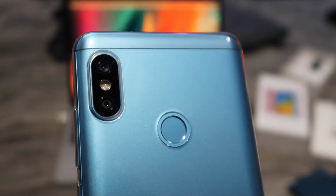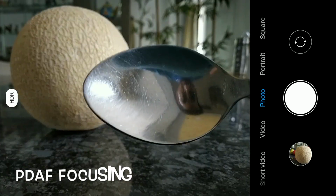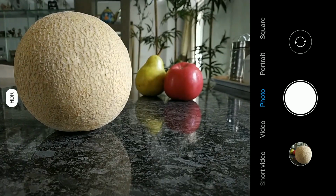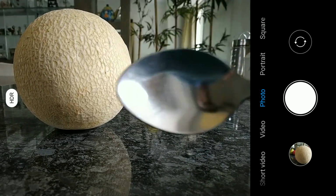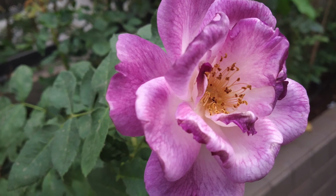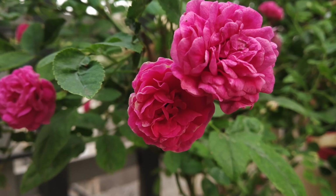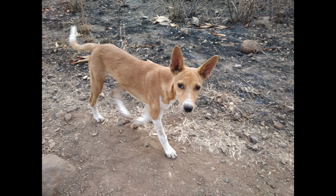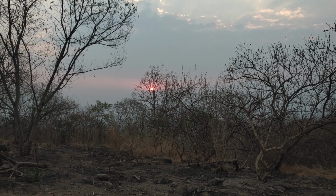shaky hands. The PDAF autofocus system of the Note 5 Pro is definitely not the fastest I've seen at this price point, but it should do the trick for most of your photos. The rear camera of the Note 5 Pro takes colorful, detail-packed pictures in good lighting conditions on most occasions. The shutter is adequately fast for most point-and-shoot objects, but it's definitely not the fastest in class.